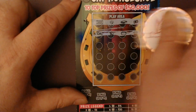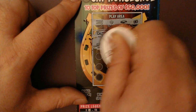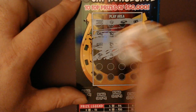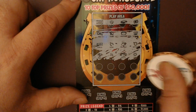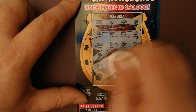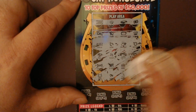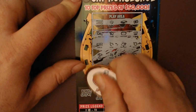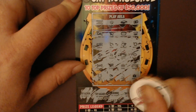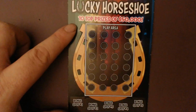No horseshoes. No horseshoes. Still no horseshoes. Yep, there's a charity horseshoe. Alright, anything in the bonus? Nothing on that one. Alright, on to the next ticket.